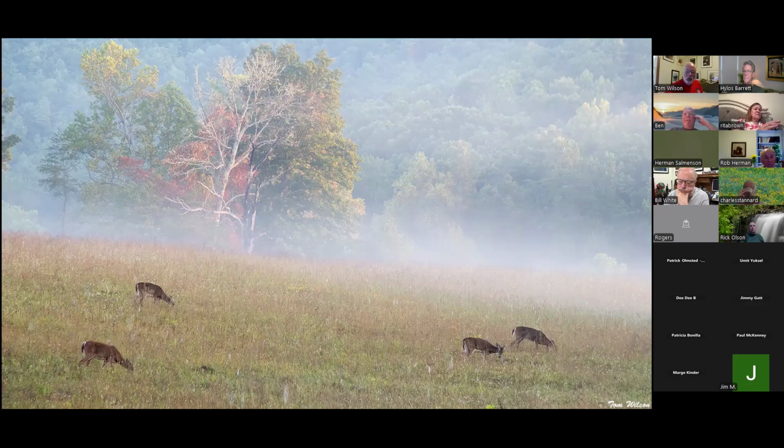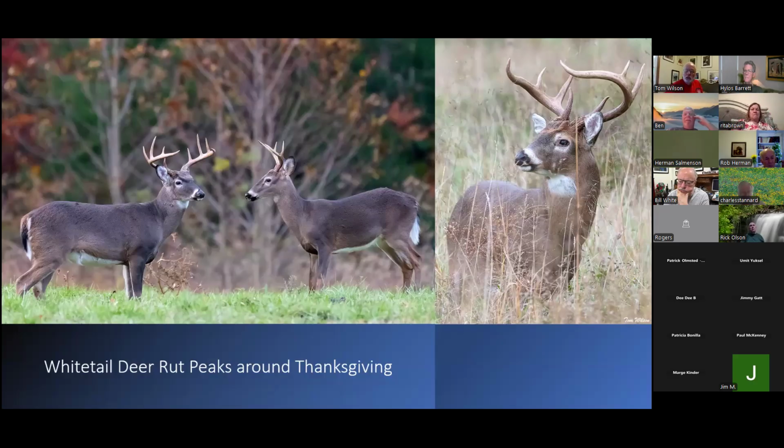Deer. You see a lot of deer in there, and so it's just a really good place for that. White-tailed deer rut usually peaks around Thanksgiving. These are all taken from or near the Cades Cove Loop Road. Whenever I'm going through there looking for white-tailed bucks, I usually want to go there early in the morning. And like I say, around Thanksgiving is a really good time to be able to see them.